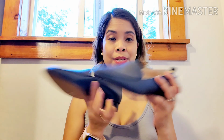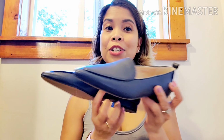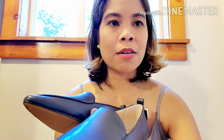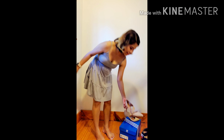And guys, please let me know what's the best outfit for these shoes, because I don't really know. I just grabbed it because I like it and I like the price. So let me know. Okay, let me try it on. Okay, so let me try this, guys.